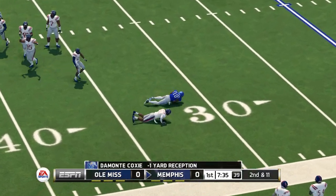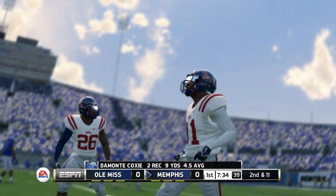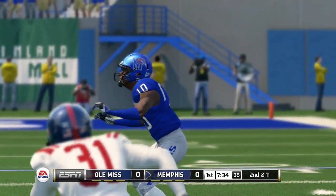Caught it, but they're going to lose yards. He was tackled immediately. And they'll lose a yard there. Not much going on there. Those kind of plays will not work against this defense. You can be sure of that.